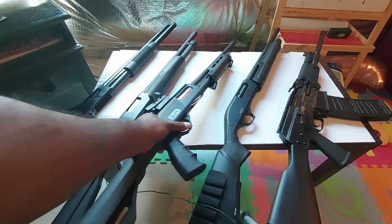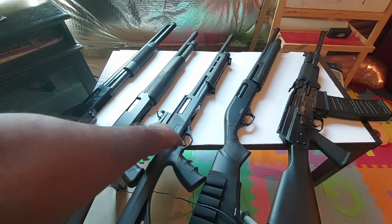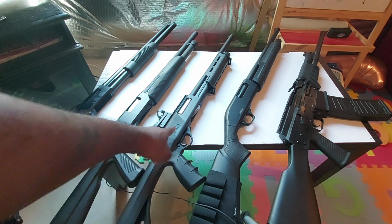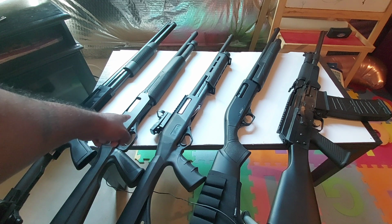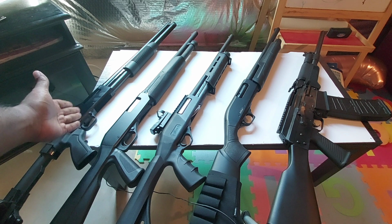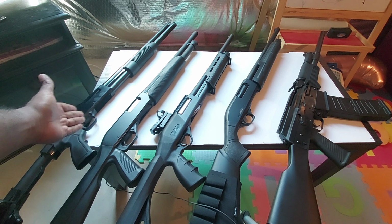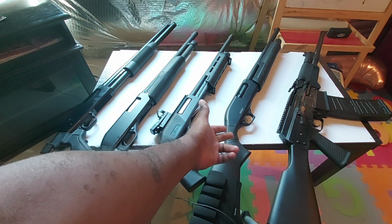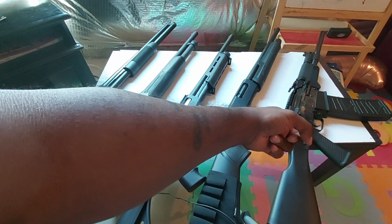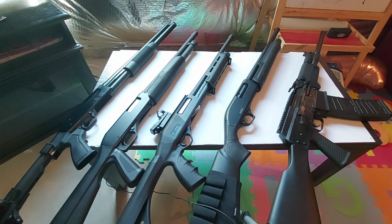This was the cheapest shotgun I bought. I think 160 I paid for that gun. Not much. So this was 160. This one was like 240. This Maverick went up over the years. It was cheaper back then. This was like 270 something brand new. This one was like 190 new. And this one I paid $350 for this shotgun right here.